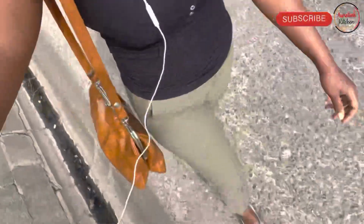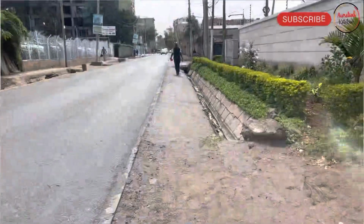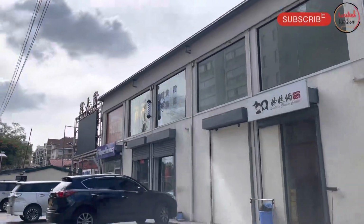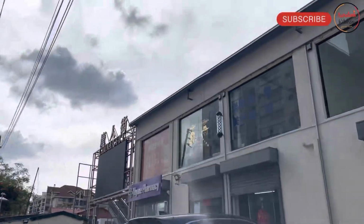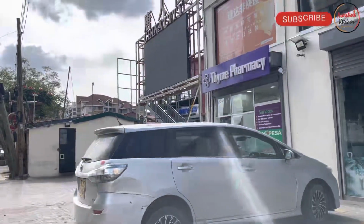So I'm on my way to China City. There has been China Square, Chinatown, but you haven't seen China City. It's the new China City at Kindaruma Road. So this is it, and let's get in and find out what this China City is all about.